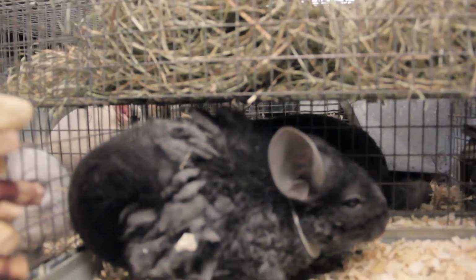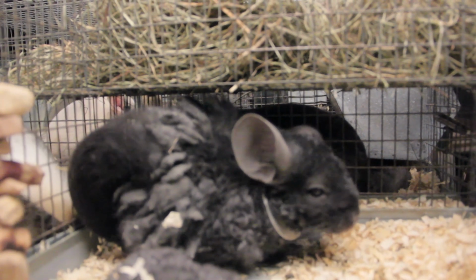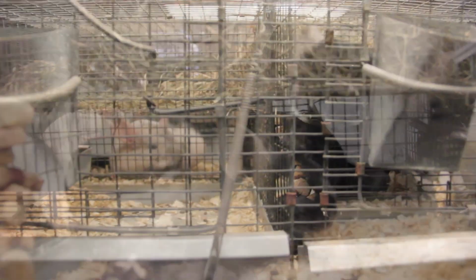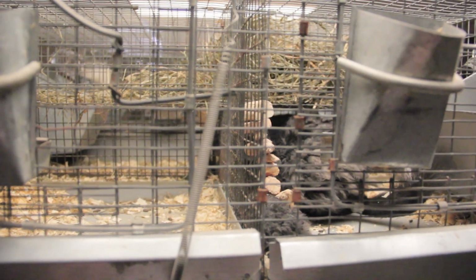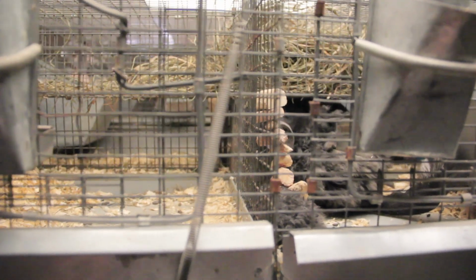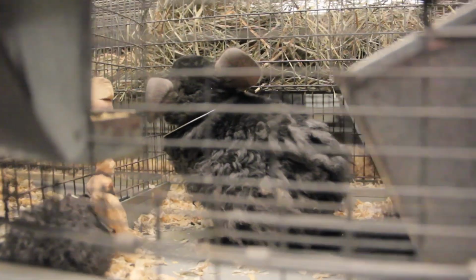And it doesn't have to be by leaps and bounds. It doesn't mean the first year you get 4th, the next year you get 1sts. But it's one of those things where you need to be making a conscious effort to actually improve the breed, pairing chinchillas that are basically complementary to each other. You get one that's, say, lacking fur strength, you pair it with one that has strong fur strength.